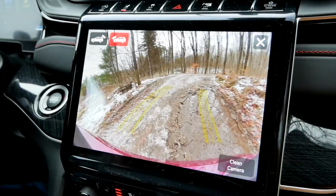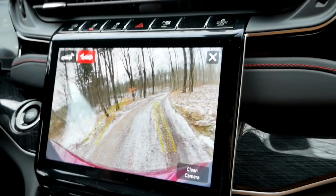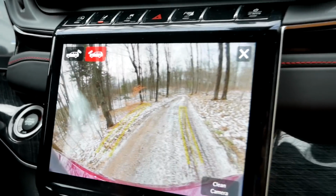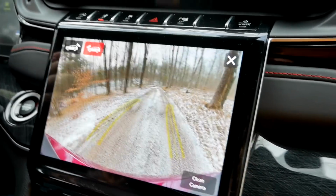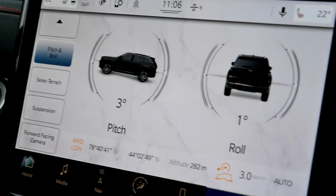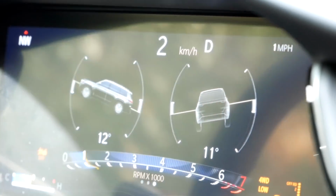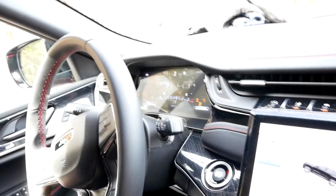We have a full suite of cameras here, including that front-facing camera. That's always nice when you're off-road. And then off-road pages. This is gonna offer all kinds of information: pitch and roll, what's locked up, what's not locked up, where the power is going, all that kind of stuff. So again, really, really cool off-road features here on the Grand Cherokee.